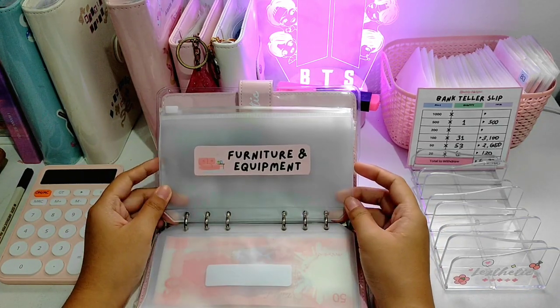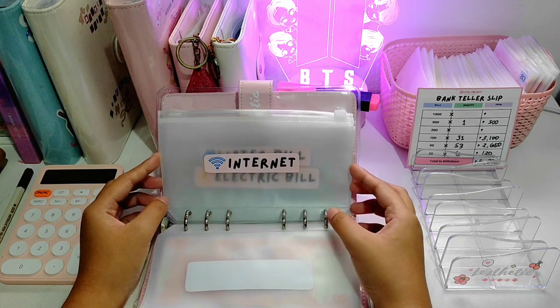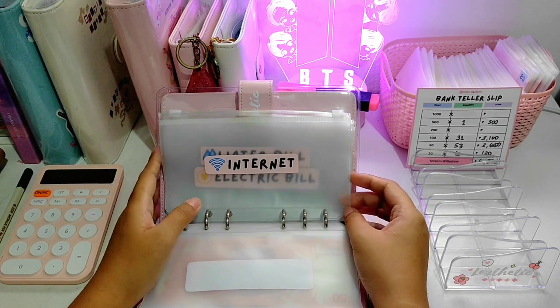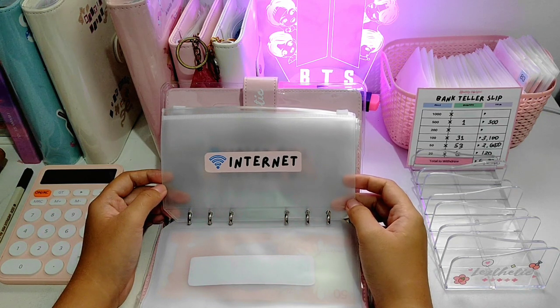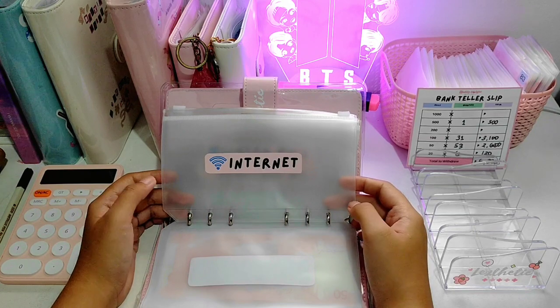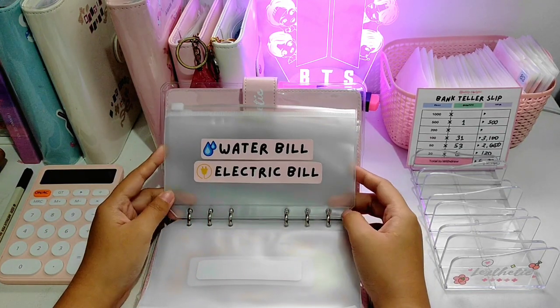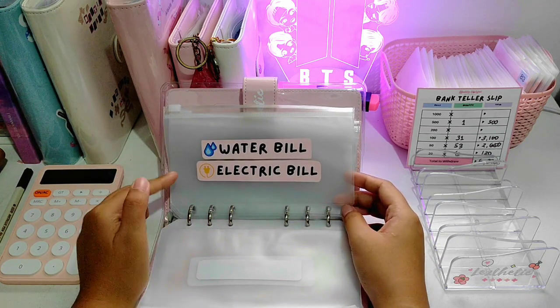Of course, as a person who really loves decorating and designing, I love aesthetic things, so it's important for us to save up for the cafe's decorations. Next is for our furniture and equipment, so that's very important to start a business. Next is the internet. We really wanted to have Wi-Fi in the cafe so that the customers will also enjoy staying in our cafe and browse the internet.